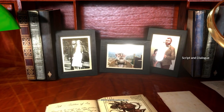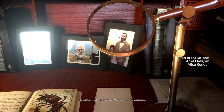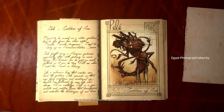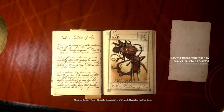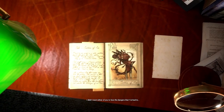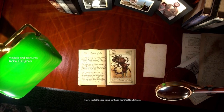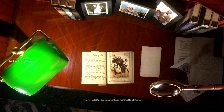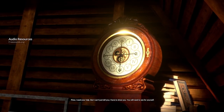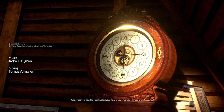I know you have questions for me. It's true I kept secrets from you and your mother. But there were good reasons. There are things in this world greater than ourselves, and I needed to protect you from them. I didn't want either of you to face the dangers that I've had to... I never wanted to place such a burden on your shoulders, but now it's unavoidable. Pixie, I need your help, but I can't just tell you. I have to show you. You will need to see for yourself.